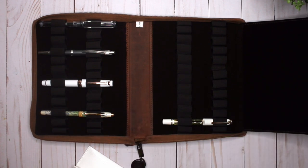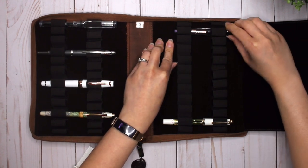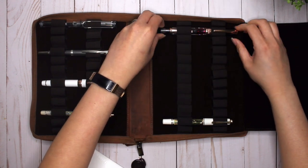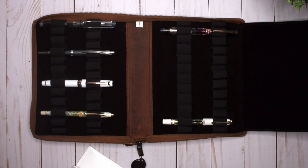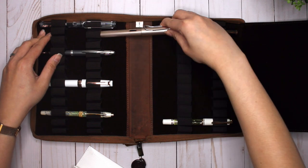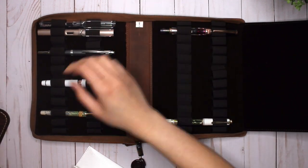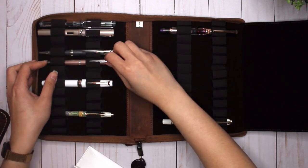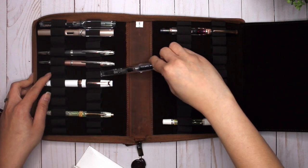And then adding the Twisby Diamond 580. I really like the two straps, like the two elastics. Then I have my Lamy All-Star. I'm getting also a glimpse into my current collection here. My Pilot Decimo. And next to it, the Kakuno.